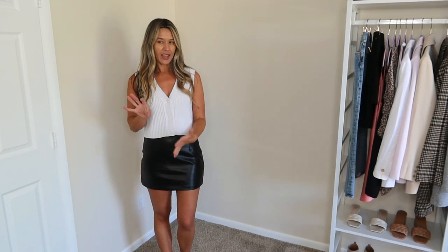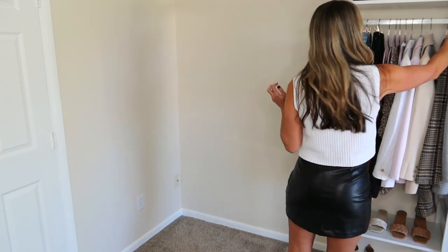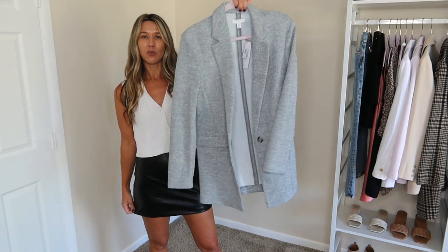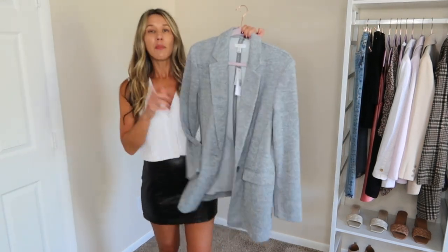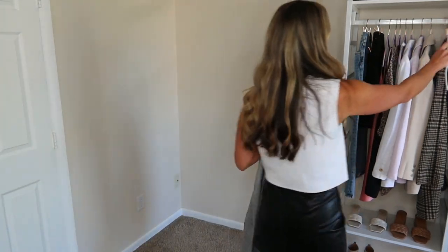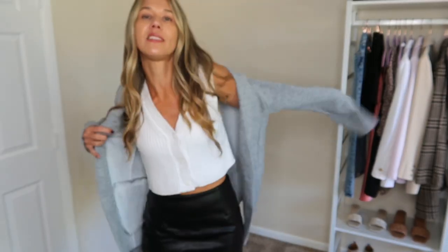Now, we are gonna do a layer, and I'm thinking gray. I haven't worn this yet, because again, Florida, it's very minimal that I can wear this stuff quite yet, but I bought this during the Nordstrom anniversary sale. It's by Topshop. I did get it in a US 2, which is not what I would usually get for outerwear, but the 4 was massive. But I really want to see how this looks with the outfits. I feel like gray is the perfect color to go with the black and white.